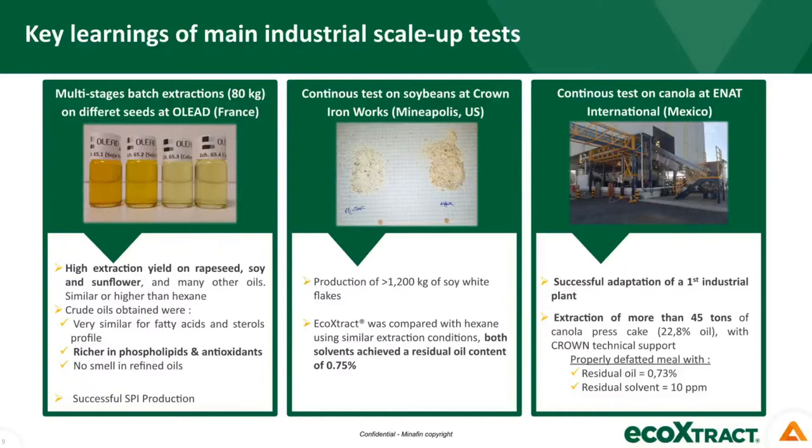In 2020, the team then successfully adapted a 10 ton per day extraction plant in Mexico and carried out a 1 week production campaign around the clock with no stop. In a continuous process, including extraction, oil and meal desolventization, and biosolvent recovery, EcoXtract provided a well-defatted and desolventized meal containing below 0.7% of residual oil and 15 ppm of residual biosolvent in the meal.